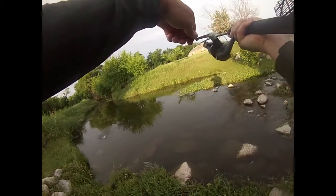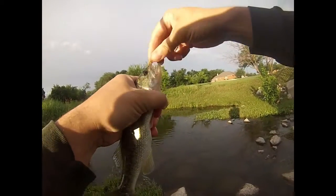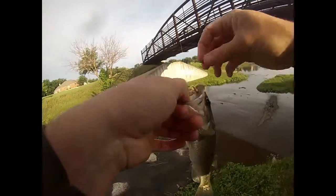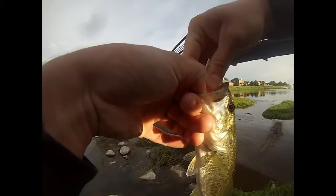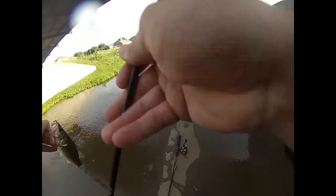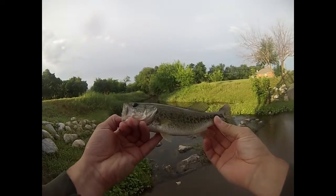There we go. Ooh. And there's a bass. First bass of the day right there. There we go. It's another species. Got bass on the board now. Might be able to get this out without the... Come over here and grab the pliers. There we go. Species number 2. Largemouth bass.